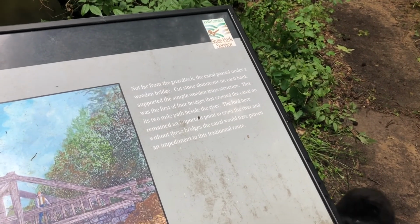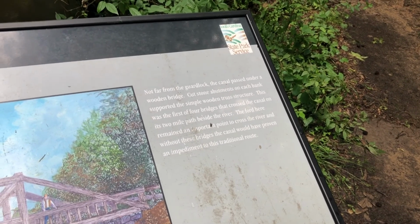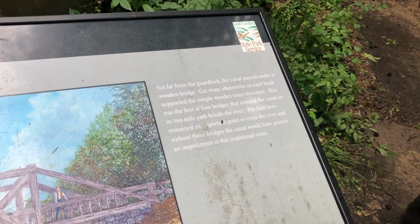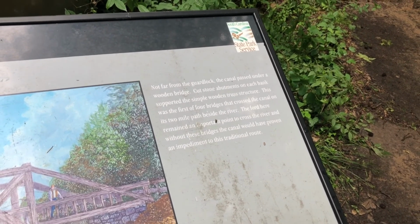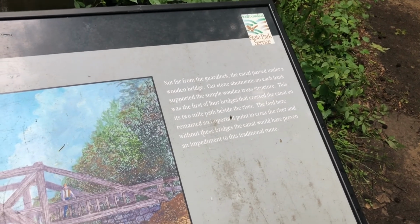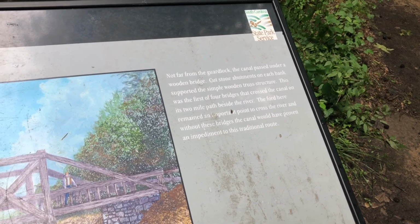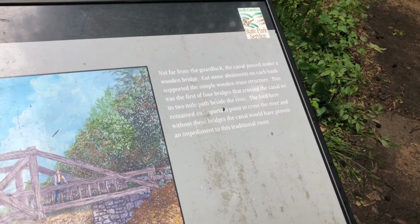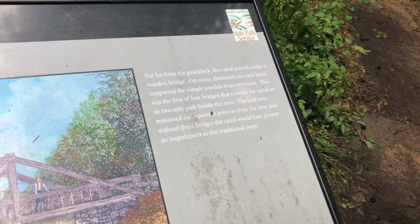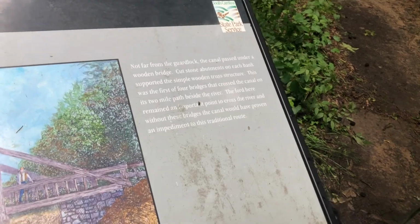Not far from the guard lock, the canal passed under a wooden bridge. Cut stone abutments on each bank supported the simple wooden truss structure. This was the first of four bridges that crossed the canal on its 2-mile path beside the river. The ford here remained an important point to cross the river, and without these bridges, the canal would have proven an impediment to this traditional route.